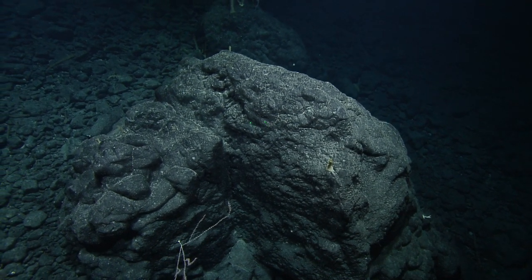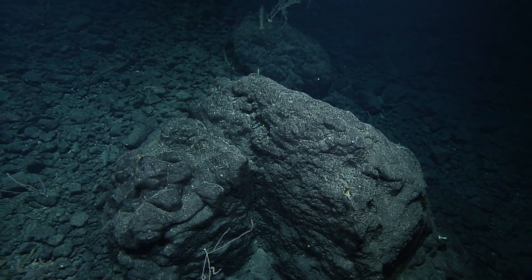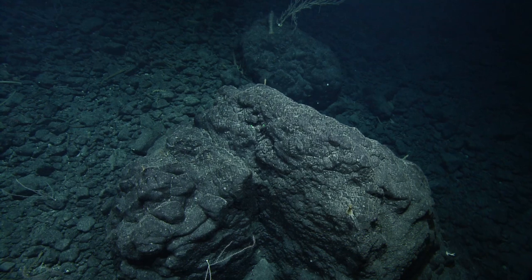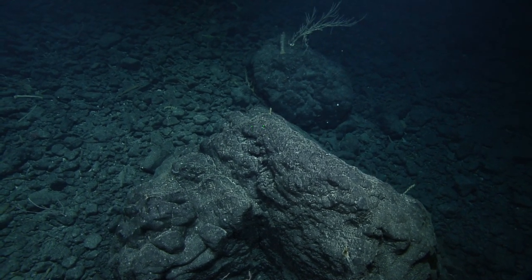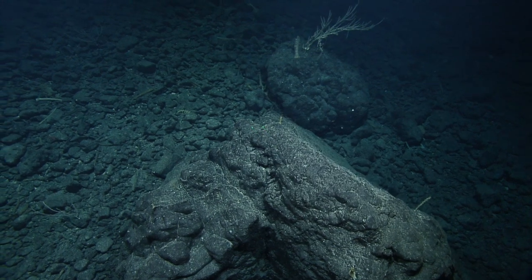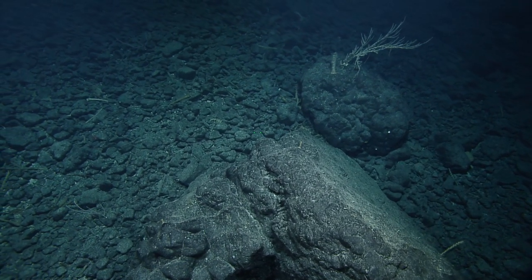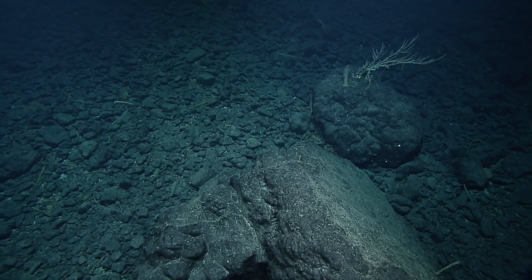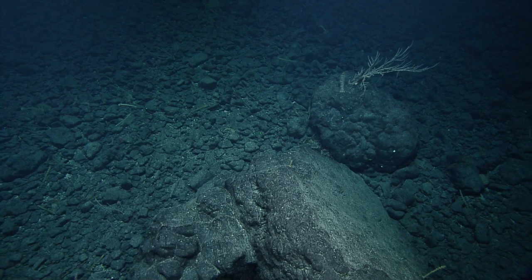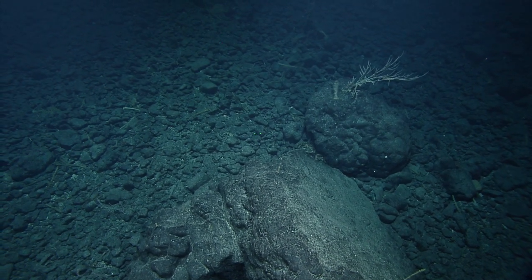We have a viewer question. Is the visibility always this amazing at this depth? So I think part of that is because there's no sunlight that reaches here, so there's no phytoplankton making the water cloudy. There's also not as much nutrient input, I'm not sure. Did anyone want to comment on that? Upashana or Dan, if you ever had dives with less visibility.